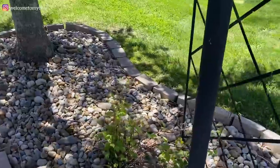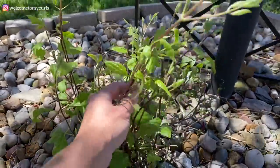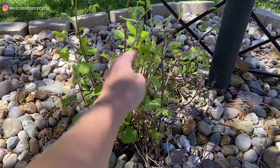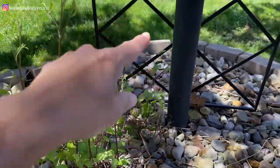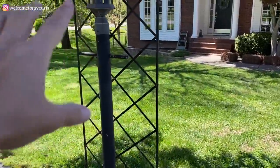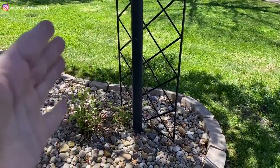But this is my clematis, and she is just starting to grow. We planted her here. The girls got her for me for Mother's Day, our very first year in this house. And so she grows and attaches onto this trellis. And in about 3 weeks, this trellis will be covered in beautiful purple clematis blooms.